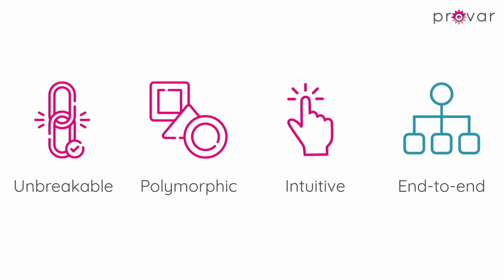So in conclusion, all of us at Provar are proud of the technology we developed. It wasn't easy, but it is rewarding to say that today we are by far the most advanced and productive automated testing platform for Salesforce. In order to create maintainable test automation which genuinely provides business value, we strongly believe you need an automated testing solution which has been created from the ground up for Salesforce. And we recognize that without Salesforce's underlying architecture, we would never have been able to create unbreakable, polymorphic, and intuitive tests.